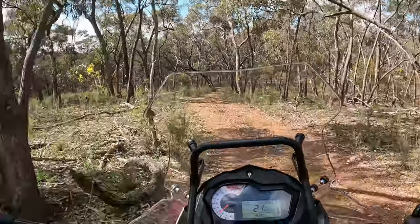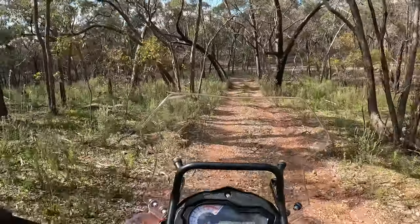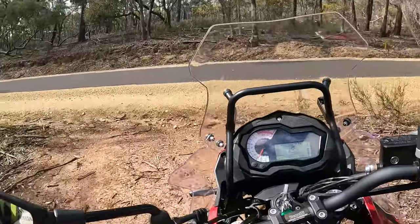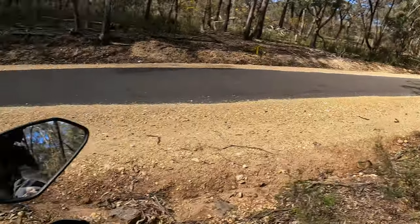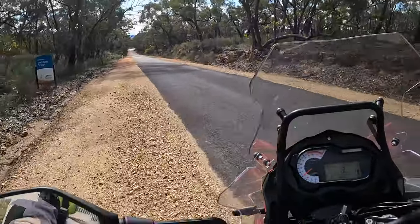Aha! I see a bitumen road. We're out of here, baby. I don't think that track's used very often, considering there's not one single wheel mark on it. Apart from mine now, of course.